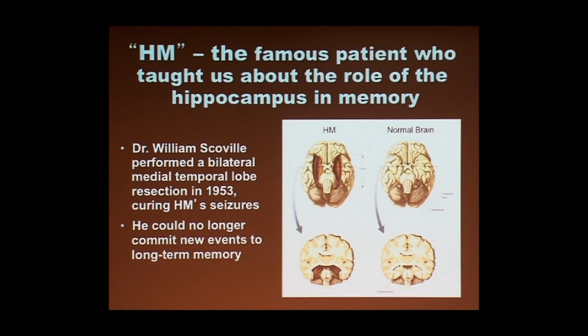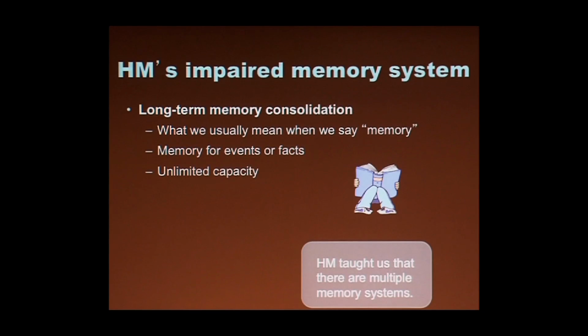So the good thing about this surgery was that it cured his seizures, but it had a horrible side effect. He could no longer commit new events to his long-term memory. He actually lived a long life, and he'd see the same doctors sometimes day after day, and it was like he was meeting them for the first time. So HM was impaired at laying down new memories, long-term memory consolidation.